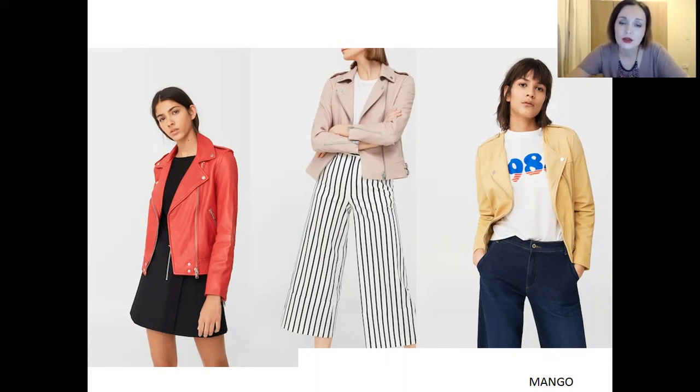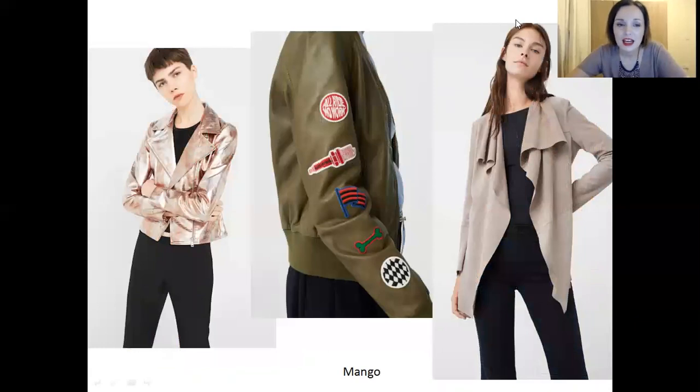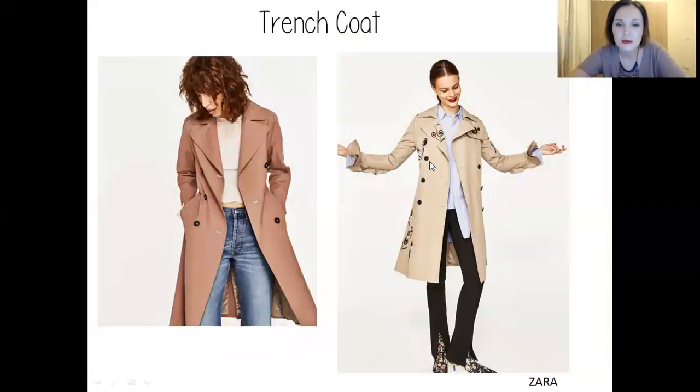I know if you only allow yourself to trust and see how you feel, I know you will choose well. So yes, different colors, also metallic, some sort of cascade drapey, but definitely Mango is the place to go. And next up, trench coat.